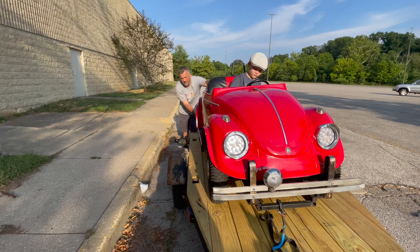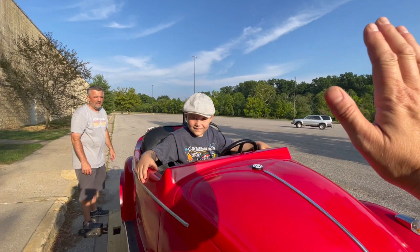Driving a car up on a trailer. Hey, Dalton. Way to go, buddy.